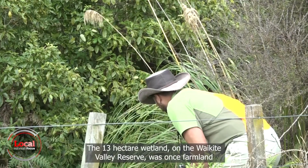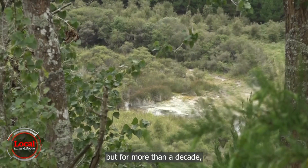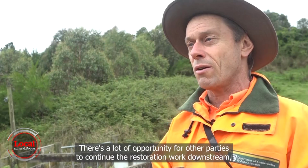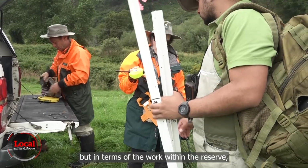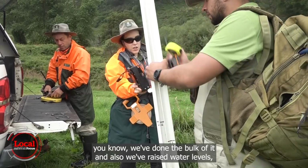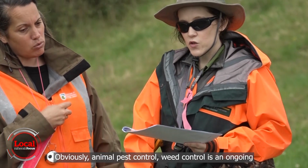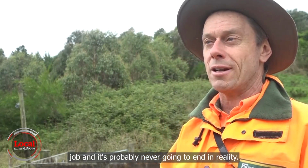The 13-hectare wetland on the Waikite Valley Reserve was once farmland, but for more than a decade, DOC has been on a restoration mission which includes pest and weed control. There's a lot of opportunity for other parties to continue the restoration work downstream, but in terms of the work within the reserve, we've done the bulk of it, and also we've raised water levels, but most of the work here is largely done, but we need to continue to maintain it. Obviously, animal pest control, weed control is an ongoing job, and it's probably never going to end in reality.